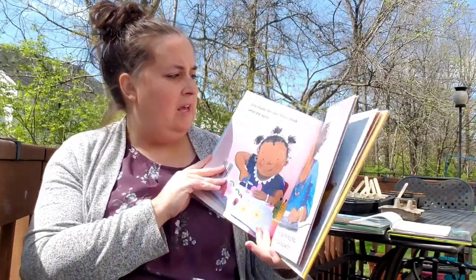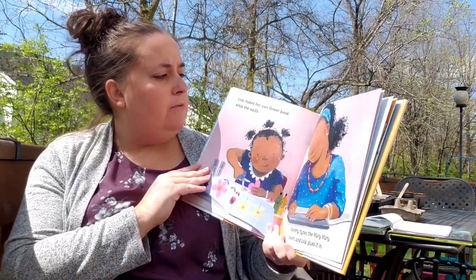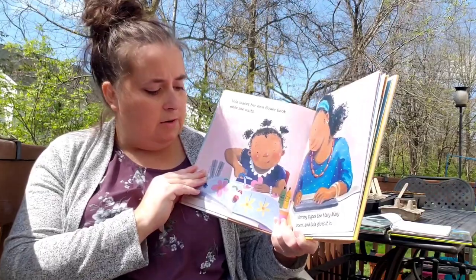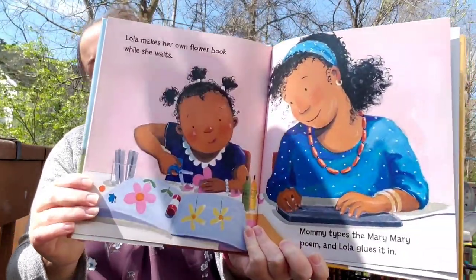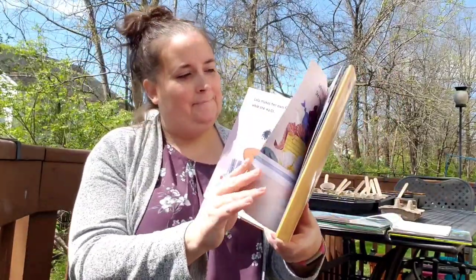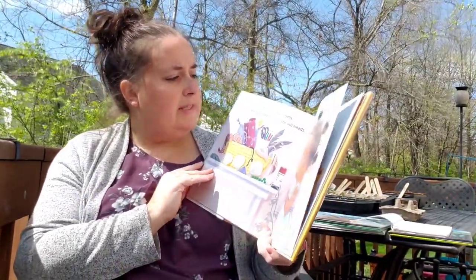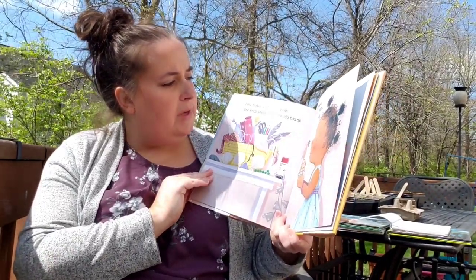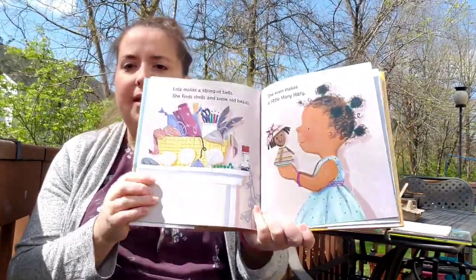It's hard to do. Lola makes her own flower book while she waits. Mommy types the Mary Mary poem and Lola glues it in. Look at that. She's adding some flowers and pictures of flowers. Lola makes a string of bells. She finds shells and old beads. She even makes a little Mary Mary.